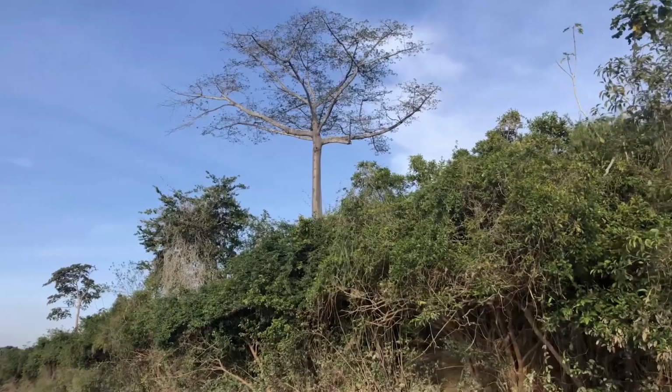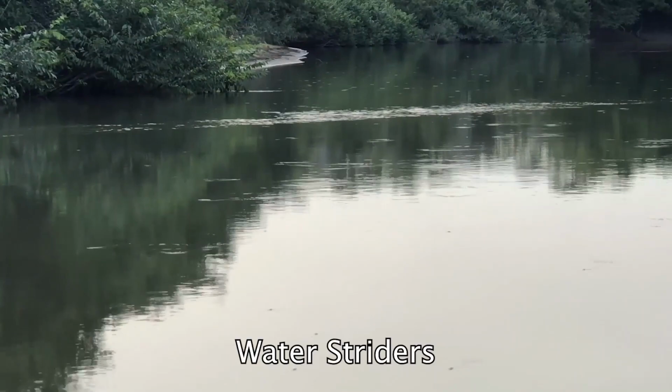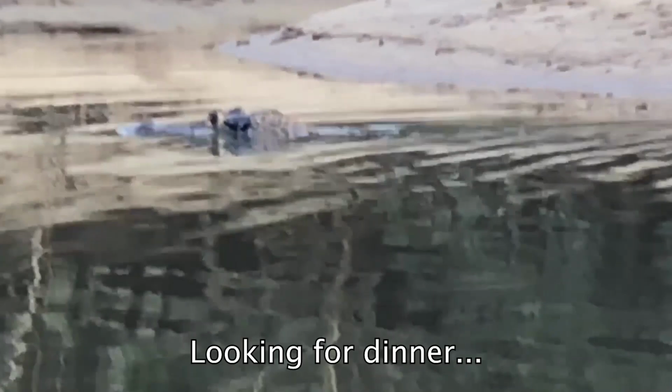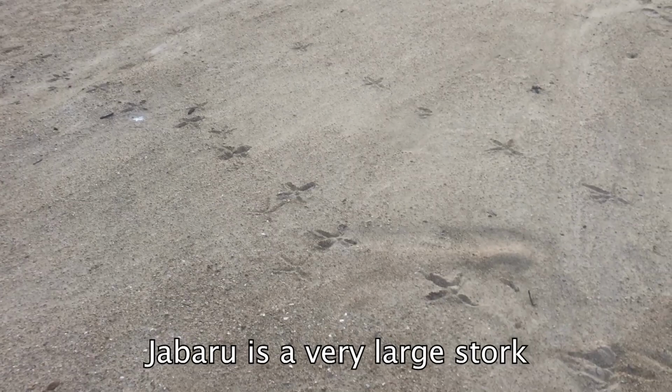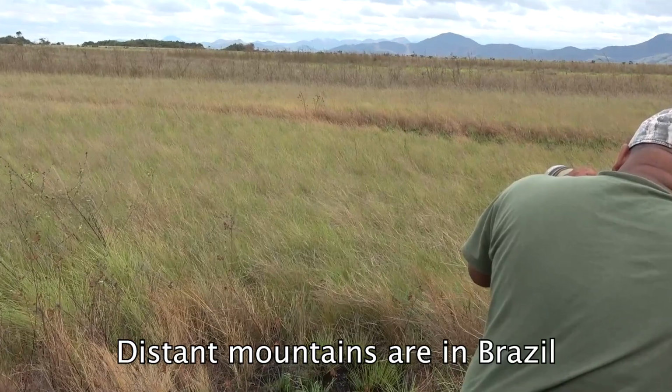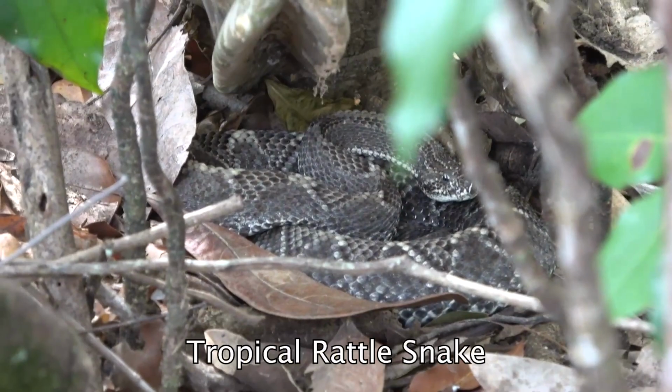The Rupununi River on the evening of Sunday, January 26, 2020. There's our village leader showing the way. These are jabiru footprints. We're off early in the morning.